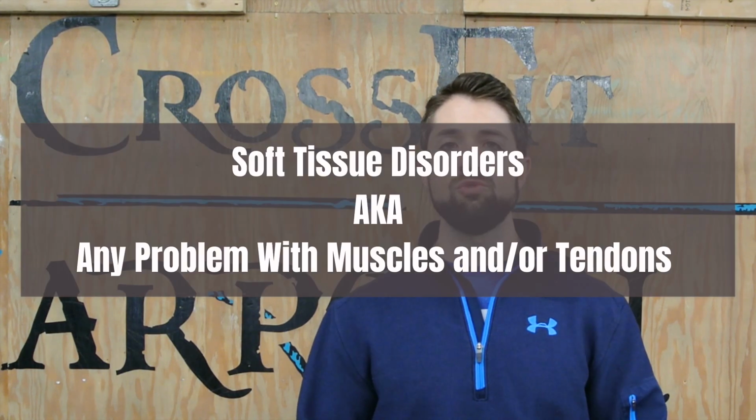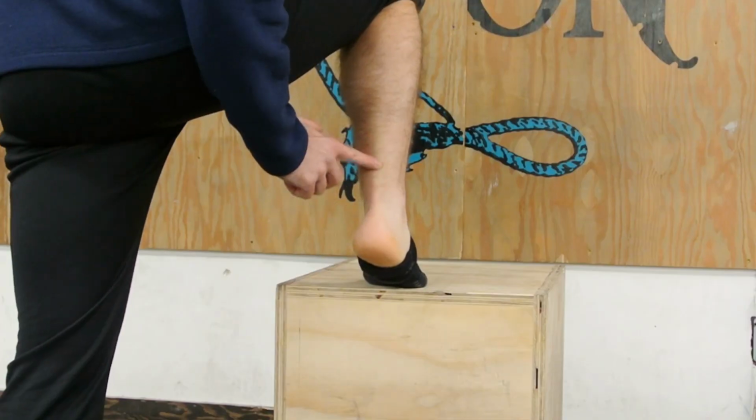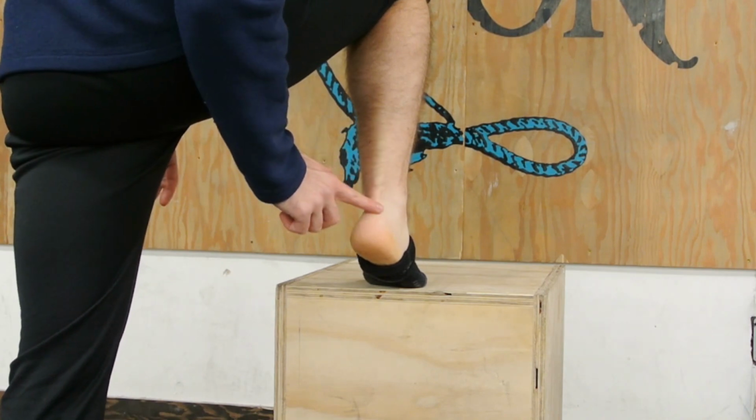Today. Lastly, we have soft tissue disorders. So the first one that comes to mind is Achilles tendinopathy or tendinitis. We know that the Achilles attaches down onto the backside of the heel bone. Obviously, that's very closely related to the bottom of the heel and bottom of the foot. Now, the Achilles is not necessarily going to attach to the bottom of the foot, but obviously some of the structures that are connected along the area will feed down into the bottom of the foot.